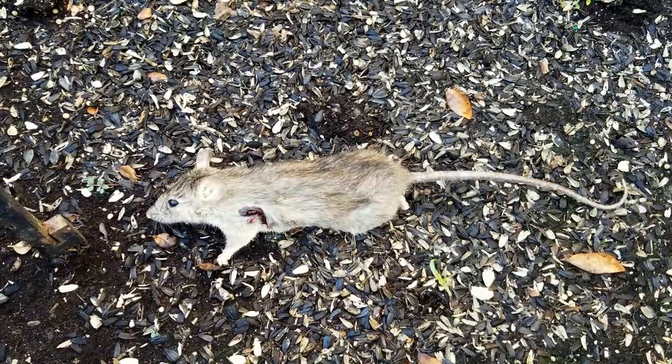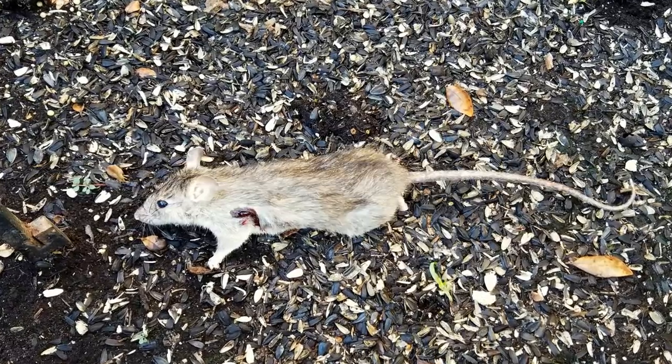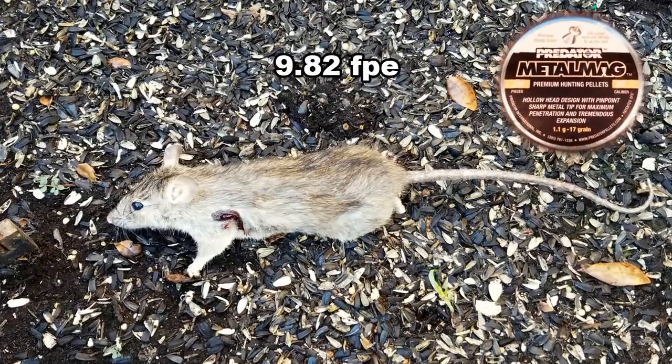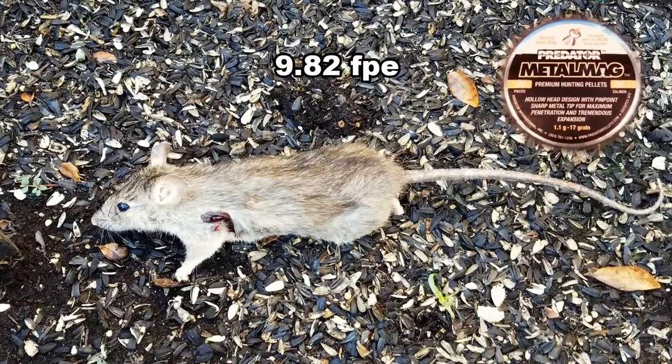Last night I shot this fruit rat off our bird feeder on low power, and the pellet had no problem passing right through. So pushing metal mags to 510 feet per second make this low power offering a great choice for urban settings.